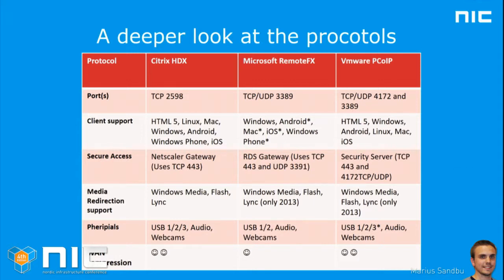With Microsoft, if I try to put a USB 3 device on a USB 2 port, that's not going to work. The other way around, if I have a USB 2 device on a USB 3 port, that's going to work. Citrix has full support for USB 3 devices on the USB 3 port.